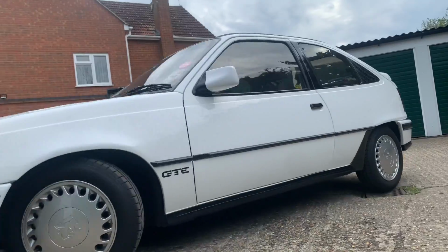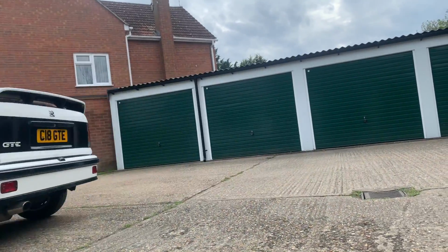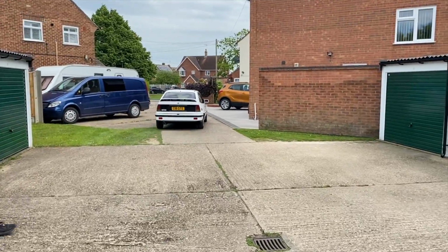So I'm going to sign this one off. He's just literally now going for another drive because it's a beautiful day. Going out for a run in the 1.8. We swapped over. So it's been a real experience to see the two beautiful Astra GTEs.